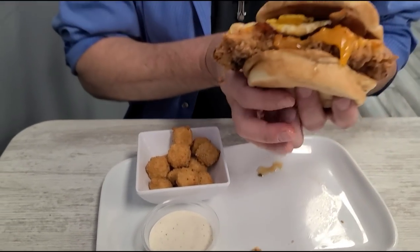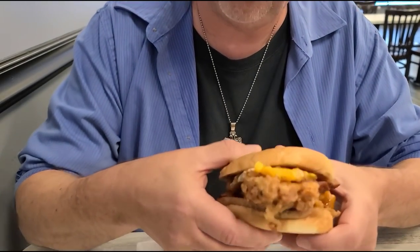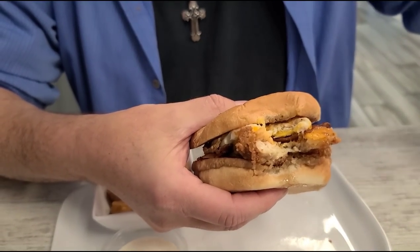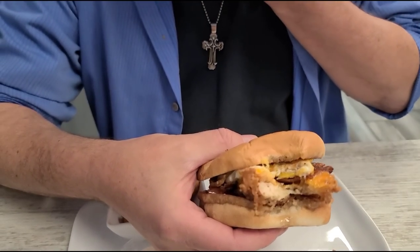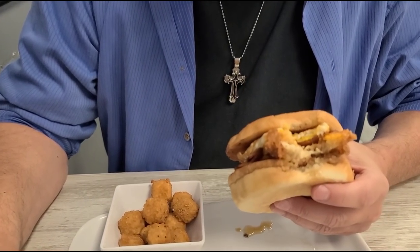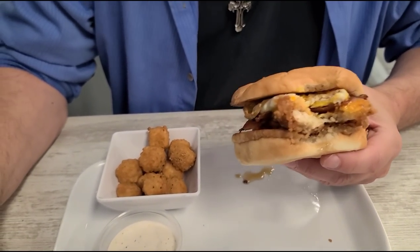It's gonna be messy. I'm gonna go that way so I can get everything. Does that not look good? Here we go. I can see the steam coming off of it. And this is fresh. Definitely hot, because it just came off the grill. They just fried it all up and grilled it all at the same time. I like the maple syrup in there. Makes it really sweet.